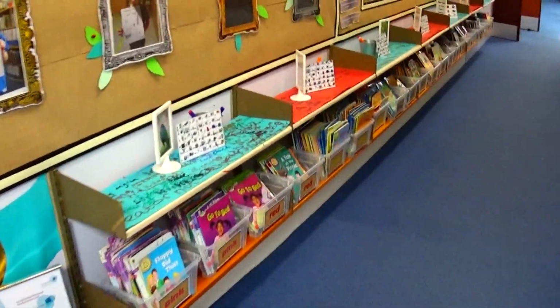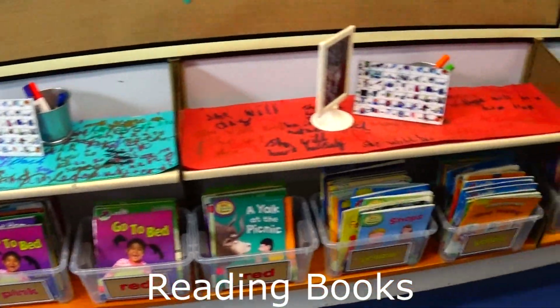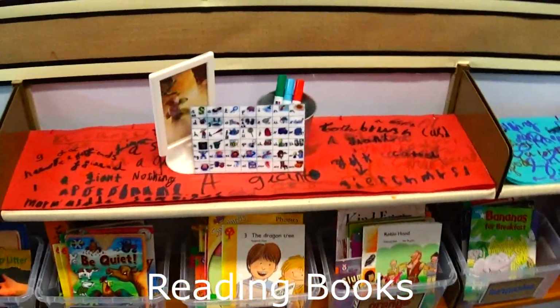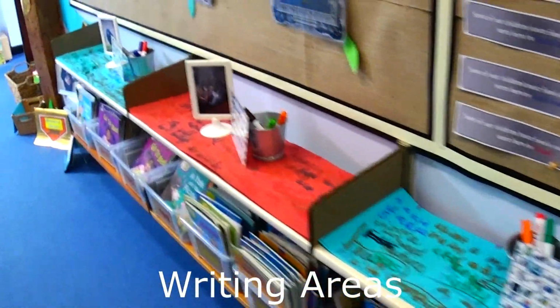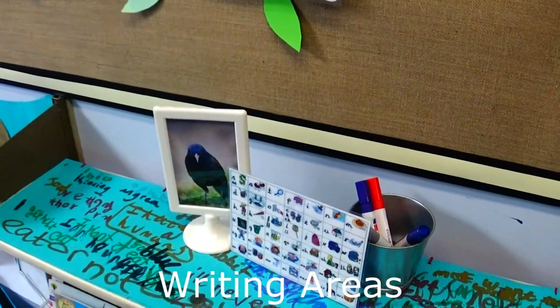What else have we got? Down along here we have all the different reading books. You might have to come and change your reading book. You can go along this shelf, choose yourself a reading book to take home with your grown-up. On top of the shelves we've got our writing areas. Sometimes children at lunchtime like to come down here and have a go at writing different words that match the pictures. Can you have a little look? Oh, what's on this one? There we go.